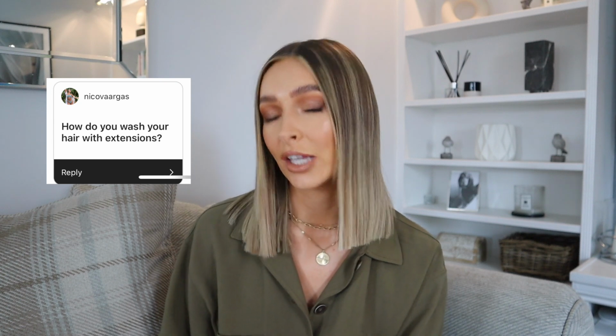How do you wash your hair extensions? The exact same way as you wash your hair. So shampoo, conditioner, you don't have to be particularly gentle. I'll just go in as if I'm not wearing any, to be honest.